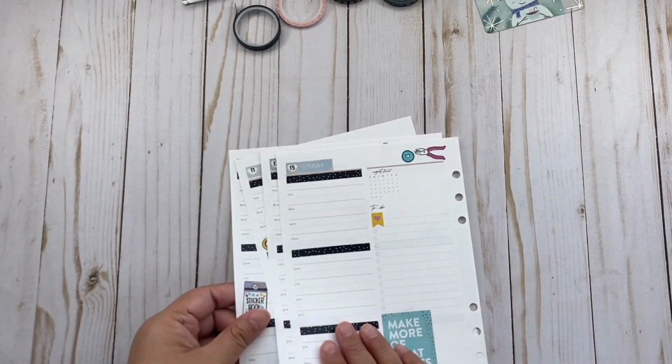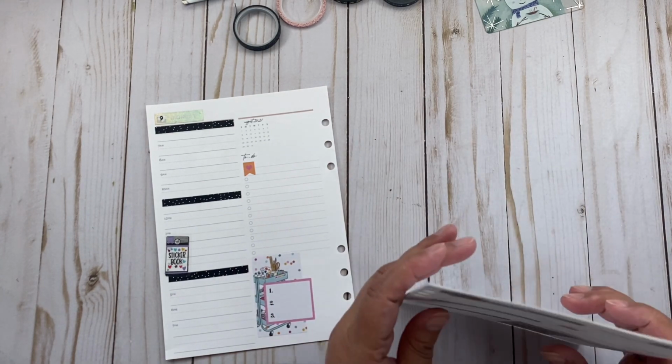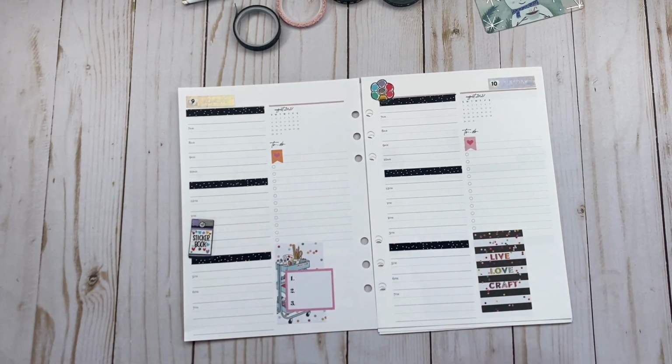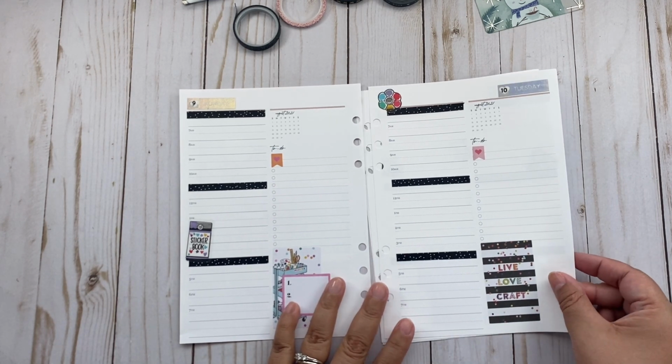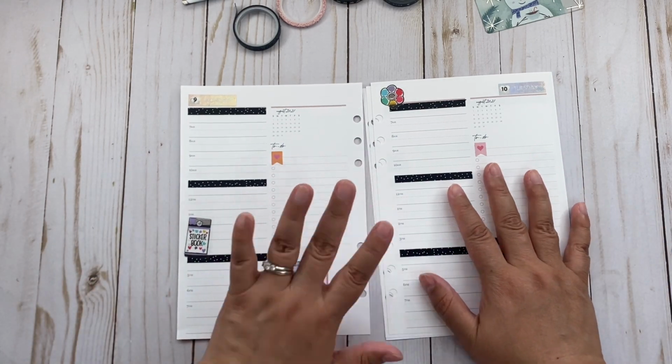See what else I have to do, you guys. I think that's all I'm gonna do for this week. Like I was telling you, I'm not too inspired right now with this layout, and we are just gonna leave it like this. So let me put my pages in my agenda.